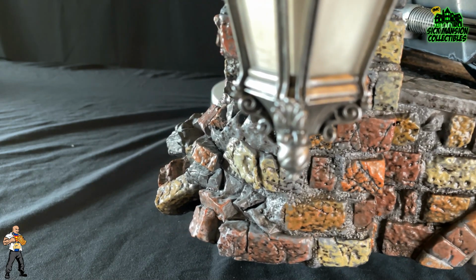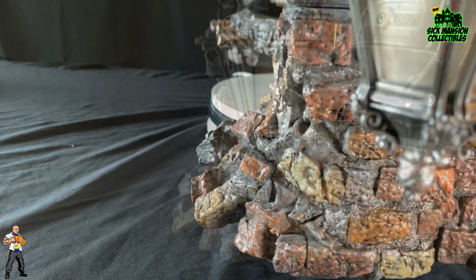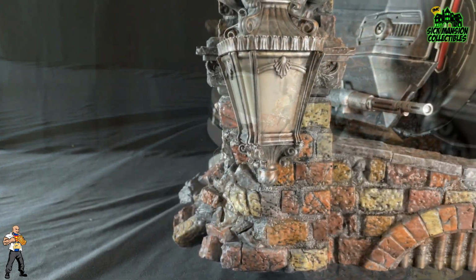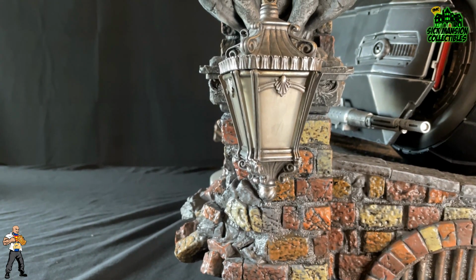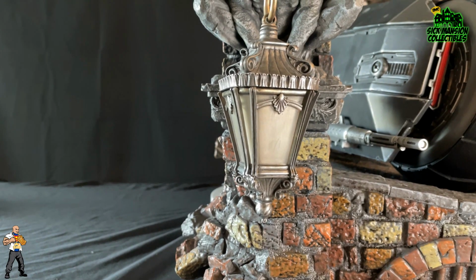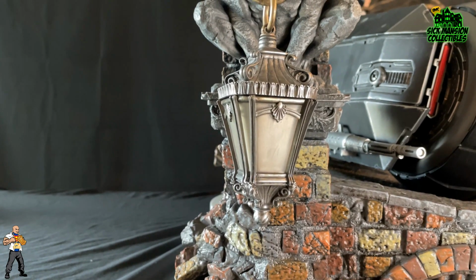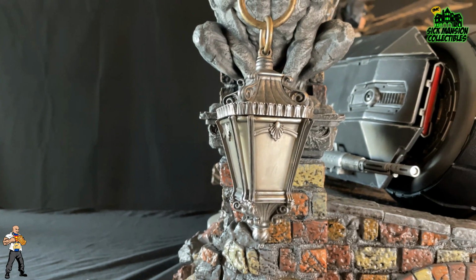As it keeps going around, you're gonna see this tower. They have this tower that's in the corner of this base, beautifully sculpted. Again with the brick, very nicely sculpted brick, nicely painted. It's just beautiful, man. It's a beautiful sculpt. And let's go ahead and start looking up.